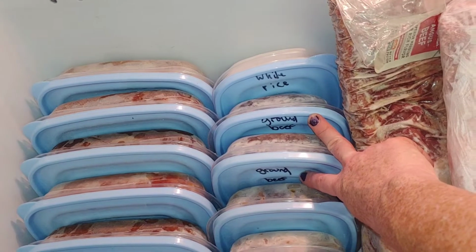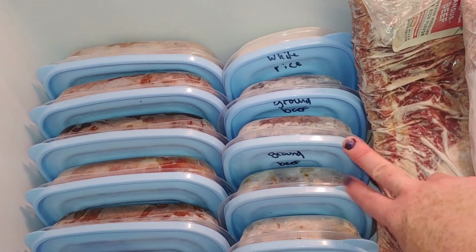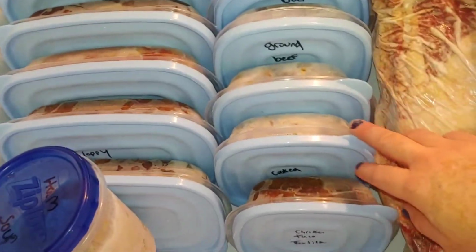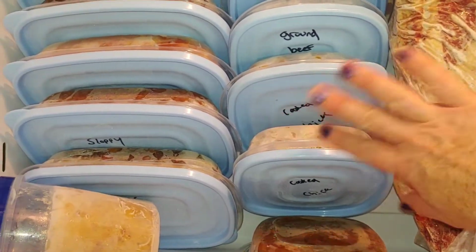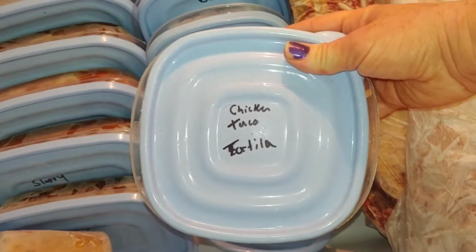We got two cooked ground beefs in here that I can just throw into a pan and make something quick with. It's good to have some pre-cooked stuff in here like that. I got two pre-cooked chickens that we can do chicken and rice or anything like that. Chicken salad sandwiches, anything. So I got two cooked chickens right there that are frozen and then a chicken tortilla soup.